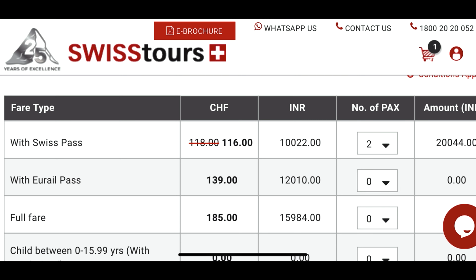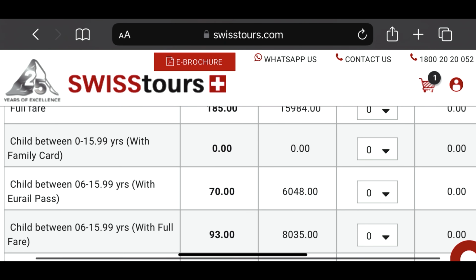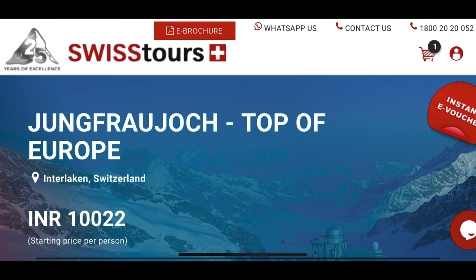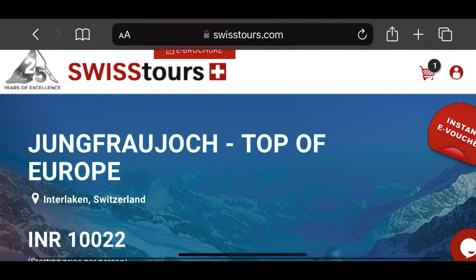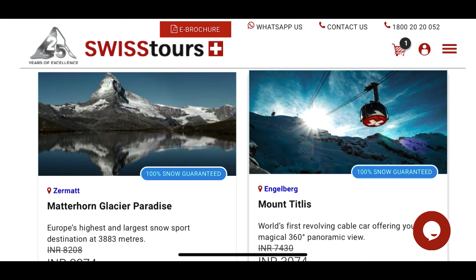For some of the mountain excursions such as the Jungfrau, Top of Europe, you will also get a discounted price with your Eurail pass. However, the discount is much less than what you get on a Swiss pass. So for all the mountain excursions, we used the Swiss pass rather than the Eurail pass.